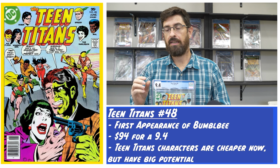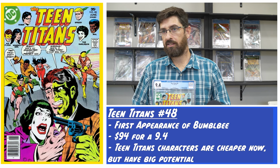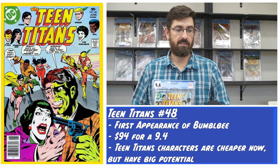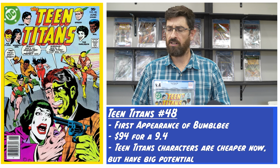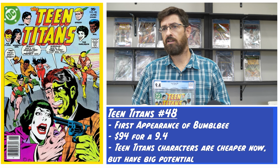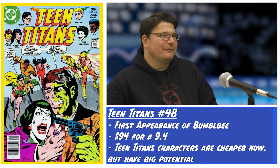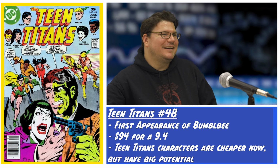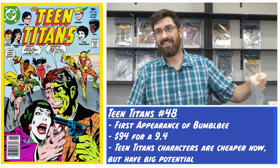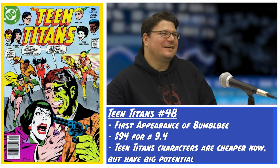Donna Troy being Brave and the Bold 60, which is a little bit of a difficult book because of the black cover. And then Beast Boy being, I believe it's Doom Patrol 98 or 99, I can't recall. Gotcha. And it has a kind of a bluish purple cover that's also a little tricky, but I don't remember off the top of my head. I'm not gonna lie, once we get into the 60s and earlier, unless it's a big key, there's too much to remember.